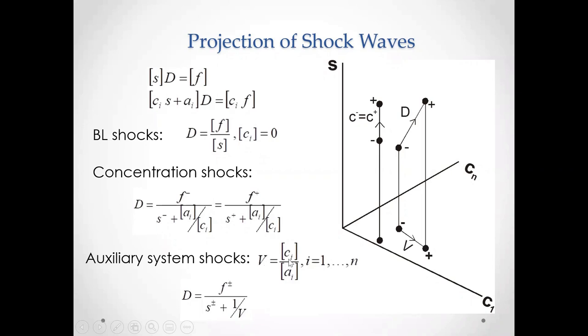The auxiliary system shocks are given by the concentration jump divided by the adsorption jump. And then we can relate the concentration shocks, exactly at the point you pointed out, when you have a coinciding point here. And this is the jump of the concentration shock. Once we know the concentration shock in the auxiliary system, we have just the lifting, let's say, relating the velocity of the shock of the general system with the jump of the auxiliary system. So we have all the elementary waves related to the elementary waves of the auxiliary system.